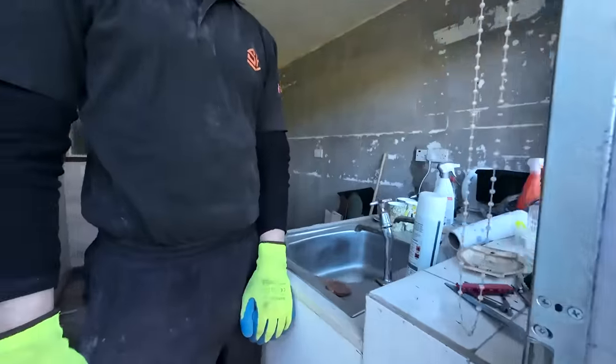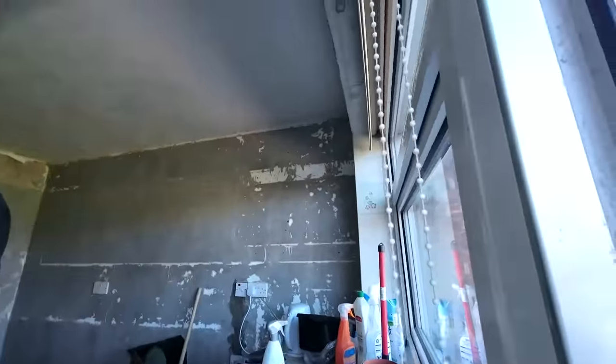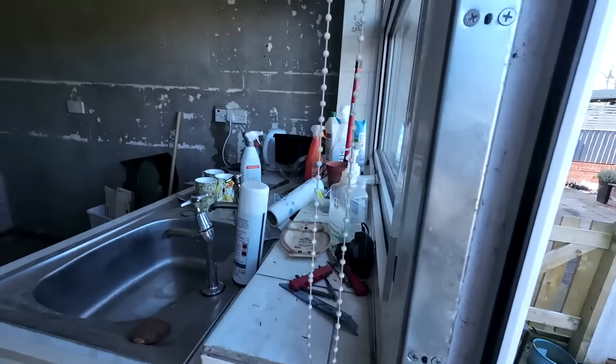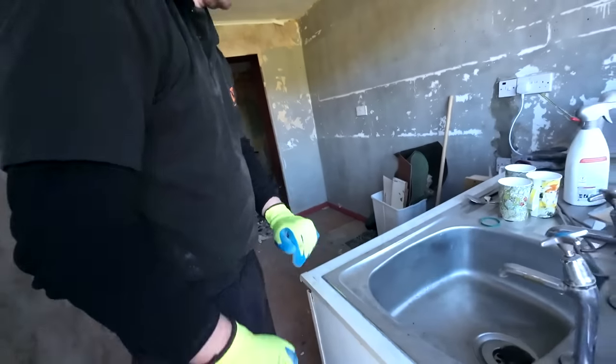Okay, no worries. This one won't come out. Yeah, that one's coming out, don't worry about that. That one's popping off. The tiles won't be popping off, the cavity won't start opening up. But I'll be doing all this while you're tidying up in there. You can always jump on and help me anyway. Yeah.